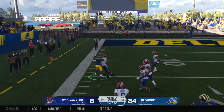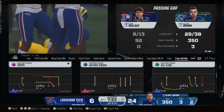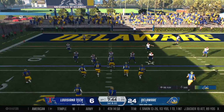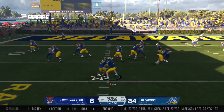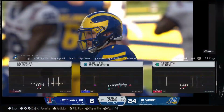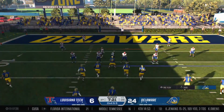Oh, what a cut! And he'll go out of bounds, and this aerial attack just continues to carve this defense into tiny slices. The Blue Hens come to the line after ripping off that huge gain on the ground, trying to keep it going. From the gun, the running back looking for room. He's dragged down at the 12 as they try to cash in on this red zone opportunity.